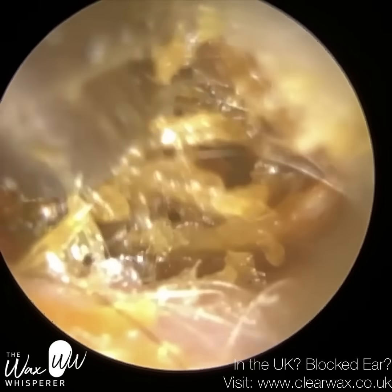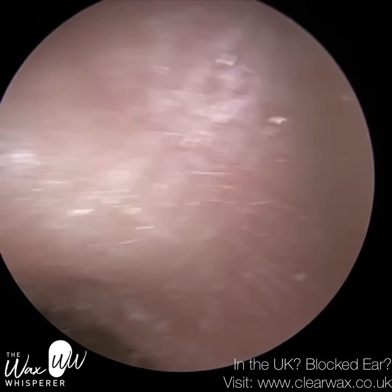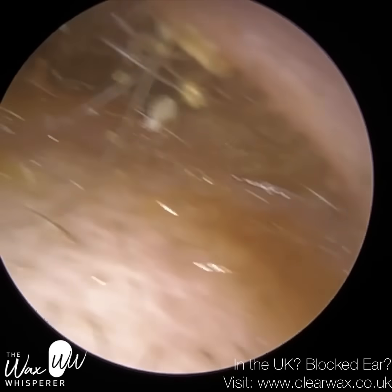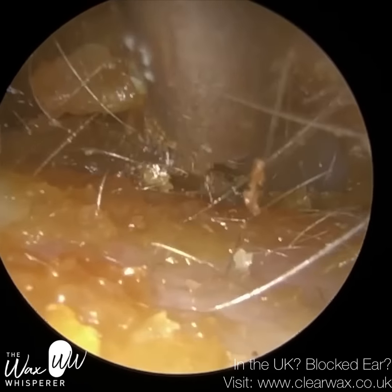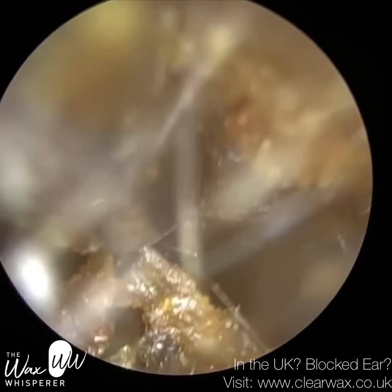Same patient, this is their left ear. This ear was, I would say, 3/4 blocked, whereas their right side is fully occluding. This ear, however, was a bit narrower, so although there's less earwax, it was just as tricky to remove.